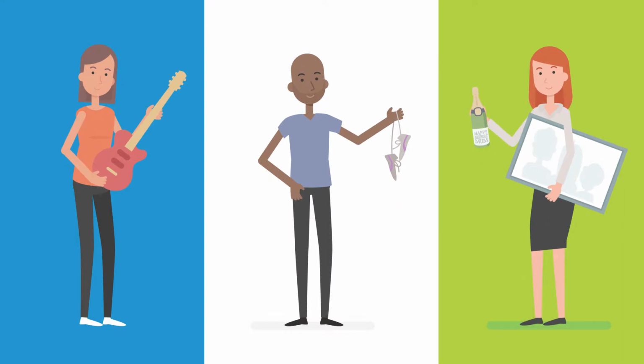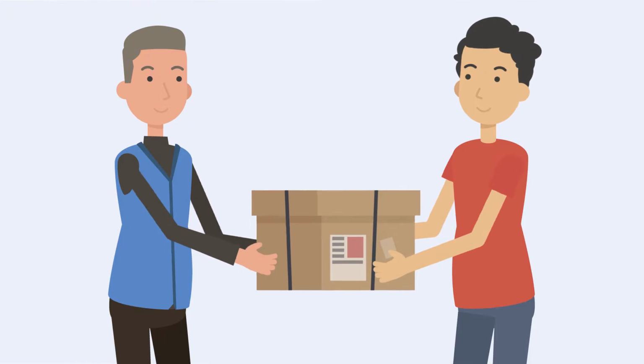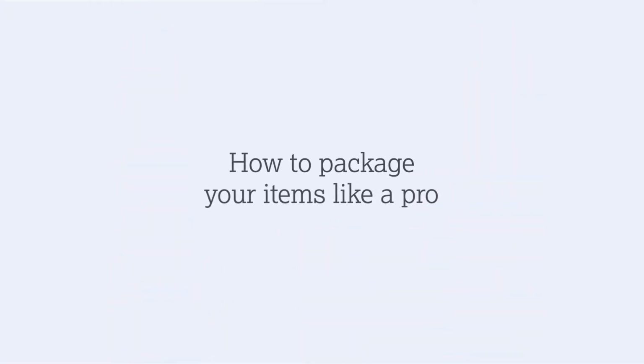So you need to send a parcel on an overnight or international delivery, and you want to make sure your parcel arrives undamaged. We're here to help. Follow this simple step-by-step process and package your items like a pro.